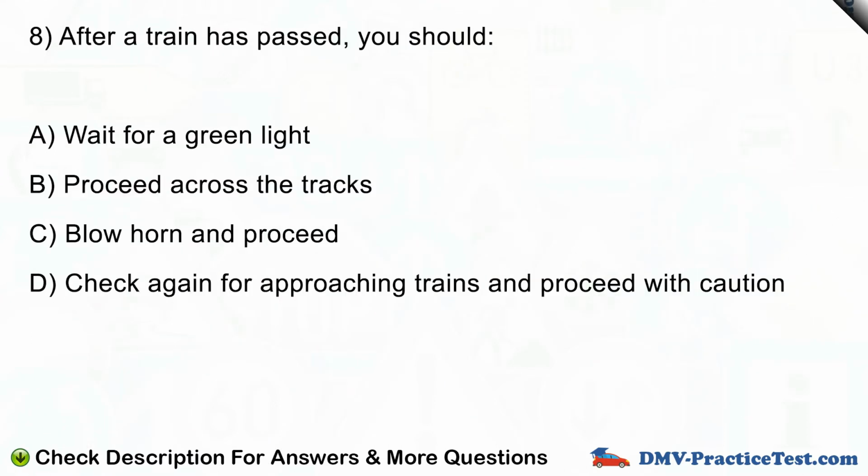Question number 8. After a train has passed, you should A. Wait for a green light. B. Proceed across the tracks. C. Blow horn and proceed. D. Check again for approaching trains and proceed with caution.